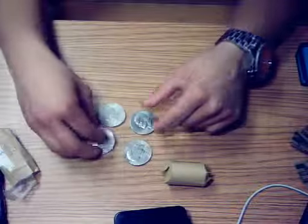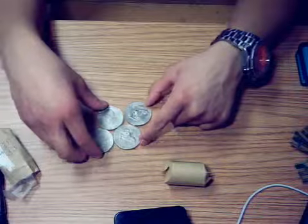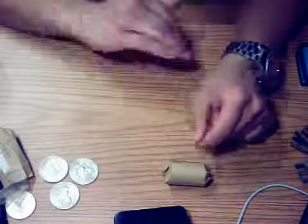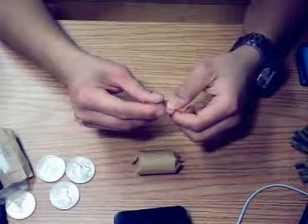Now, nothing special about these, but I do like the Eisenhowers, the big dollars. They are unique. They're nice collectibles, and every now and then it's fun to spend one of these things. So I thought that was pretty cool. So I got those. I'm just showing them right now.